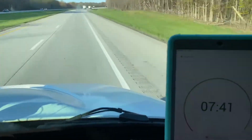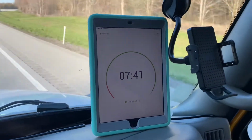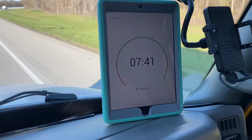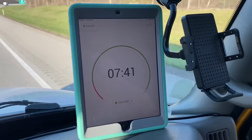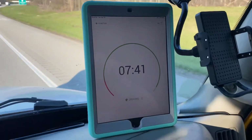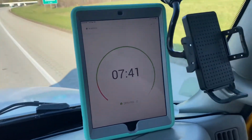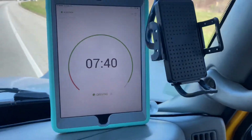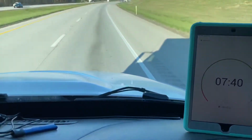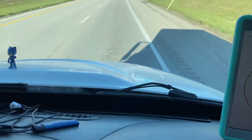Number 3 is going to be our iPad. We use this iPad for our ELD, and we also use it when we are streaming to read the chat. The chat's much bigger on the iPad, so when we're streaming we can read back your chats. Of course, there's a phone holder, window mount. Okay, so then, well, I don't know if that's 3 or 4. I've already lost track, so we'll forget about numbers.